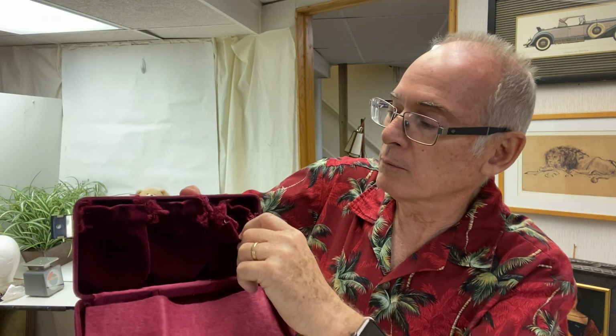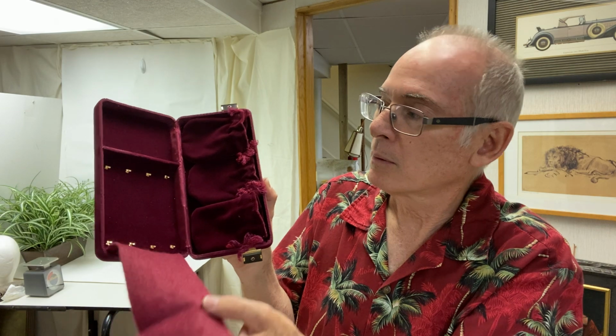Gosh, I don't know what that means. But it's got the little velvet pouches for jewelry. It's got the... So it's just a really nice travel case. I don't know what the name is on there, but for $1, I thought, I'll grab it.